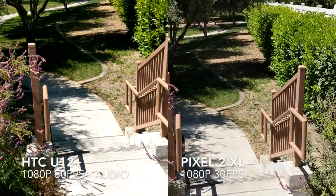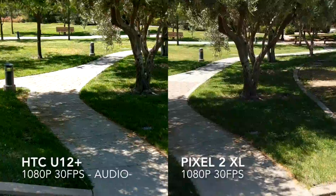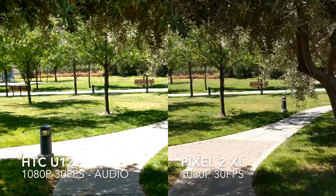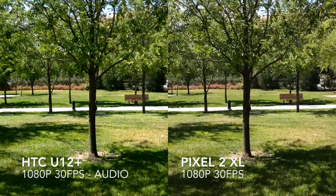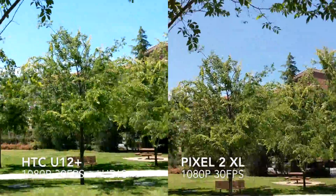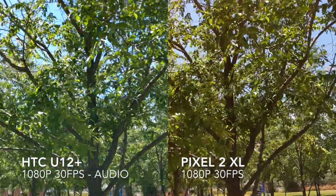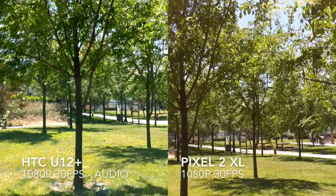We'll try to test out some stabilization as I walk down the stairs. The Pixel generally has the best stabilization amongst all smartphones right now. But at 1080p and 30 frames per second, I'm assuming the U12 is looking pretty good here too. And I'll take one last pan around the park. And there's your 1080p 30 frames per second clip there.